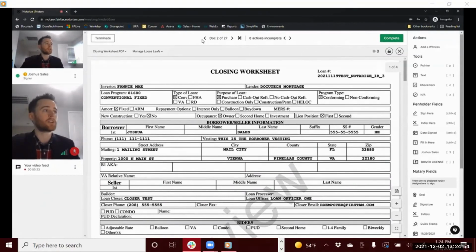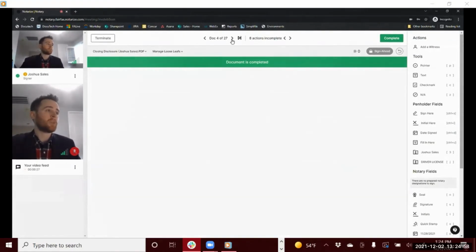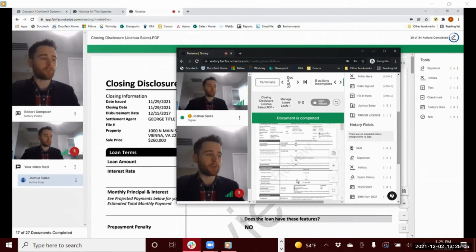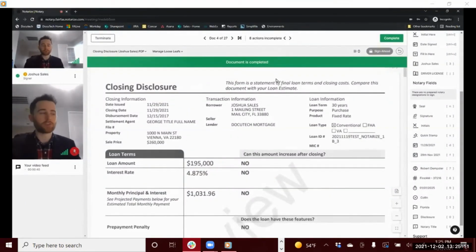Not only are they controlling what document we're viewing, so if I move document to document here, it'll move it on the borrower's screen as well. In addition, they have the ability to tag and modify fields on the documents themselves as needed. Now, the very first thing, of course, would be the notary introducing themselves. And then thereafter, the notary is going to check the ID of Joshua.